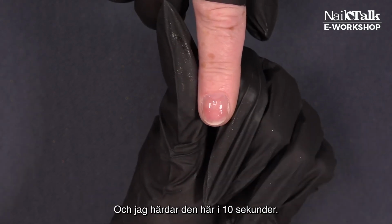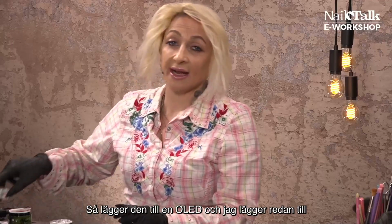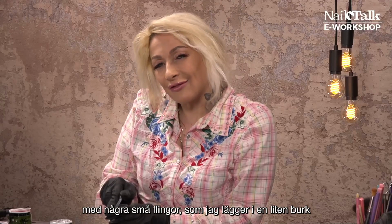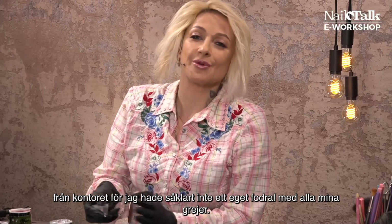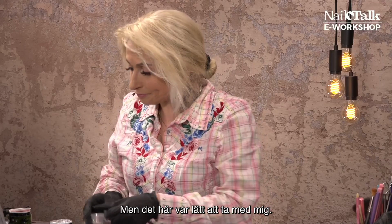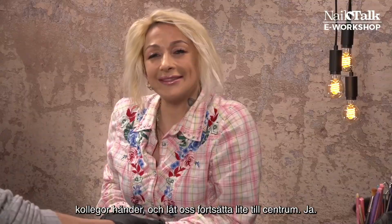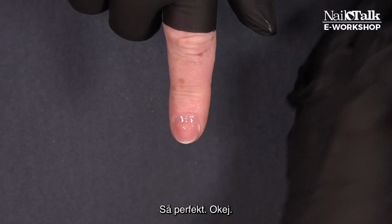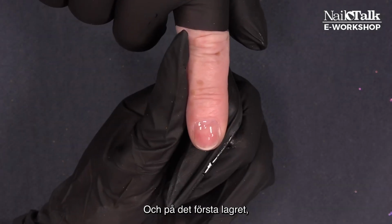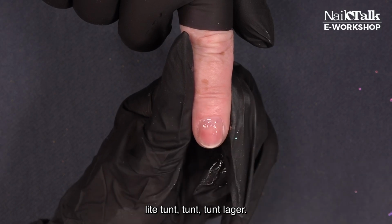And I'm curing this one for 10 seconds. That's really enough. So putting it in the LED, and I'm already having some little flakes, which I put in a little jar because it was easier to take with me from the office, because of course I did not have my own case with all my stuff, but this was easy to take with me. And yes, here is my dear colleague's hand, and let's continue. A little bit to the center, yes, so perfect. Okay, and on that first layer, a little thin layer.